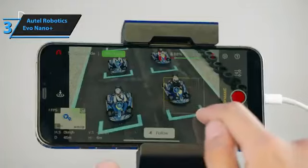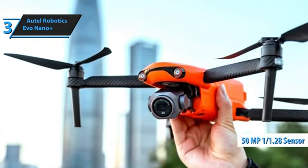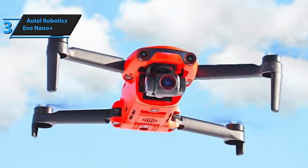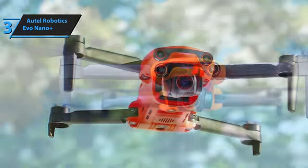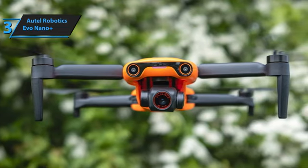Upon its release, the Nano Plus boasted notable advantages over the DJI Mini 2, including a 50-megapixel 1/1.28 sensor that more than doubled the size of the Mini 2's, a lens over a stop faster, and obstacle avoidance in 3 directions. Eventually, DJI launched the Mini 3 Pro, which shares similar specifications and even outperforms the Nano Plus in some aspects. However, it also carries restrictions not found on the Nano Plus.